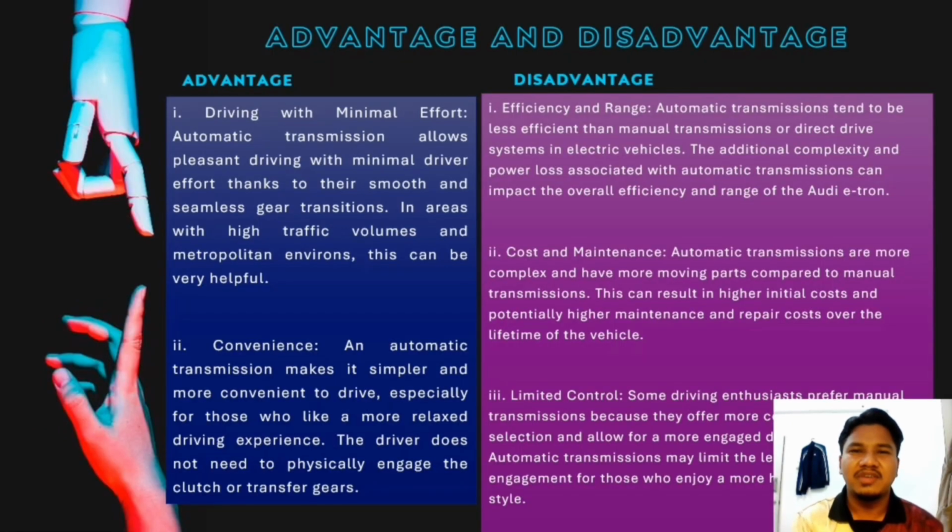Okay, the first one, advantages and disadvantages. Advantage: driving with minimal effort. Automatic transmissions allow pleasant driving with minimal driver effort thanks to their smooth and seamless gear transitions. In areas with high traffic volumes and metropolitan environments, this can be very helpful.